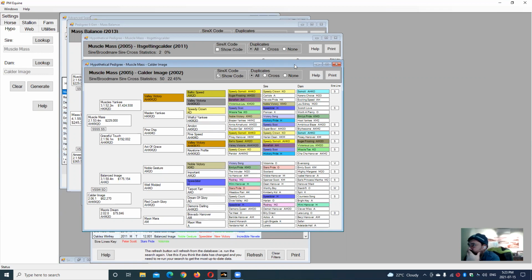All right. Well, I like this Muscle Mass. Like I said, Muscle Mass and Muscles Yankee went better than Muscle Hill. Muscle Hill, like you've seen, did nothing. Maybe not the right mares to him, but he didn't do much. Muscle Mass does have a very specific maternal line. He's line bred to Star Sprite maternally, which throws a little different look than this one here. You'll find that the mares he's breeding to still have that inbreeding to Speedster, but they also have a Star Sprite or Super Bowl line in the mix down here too.